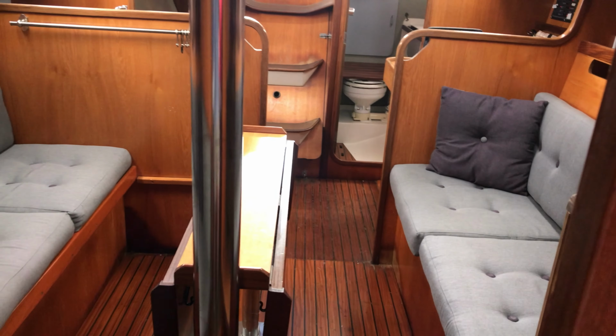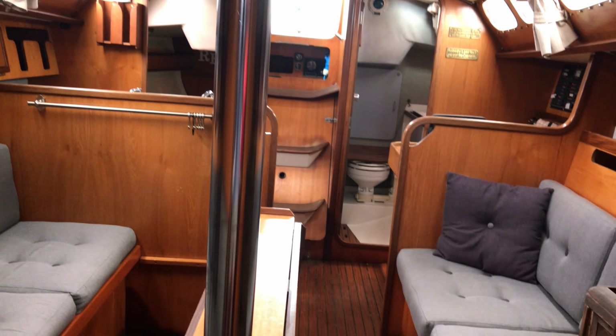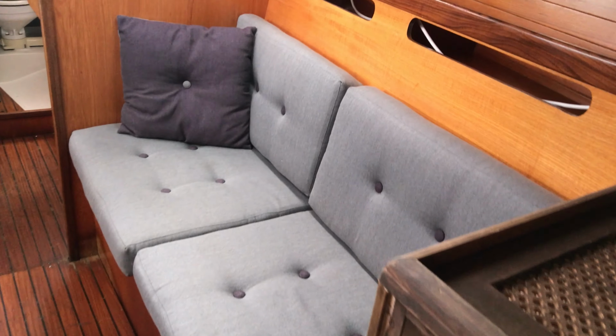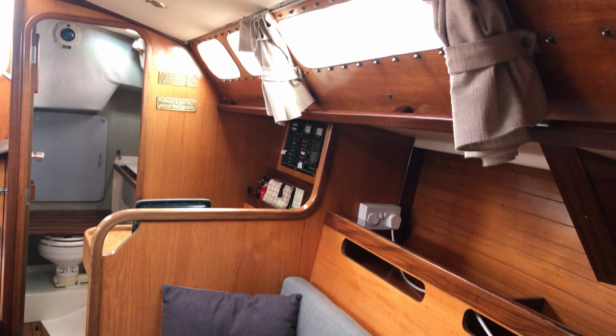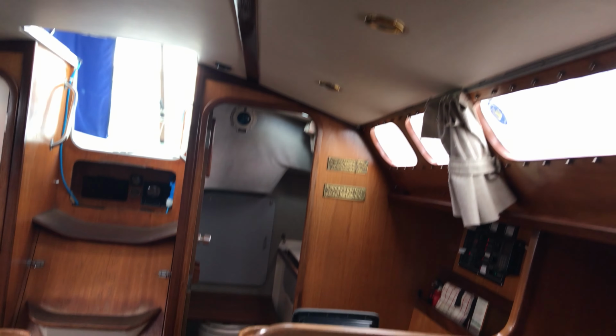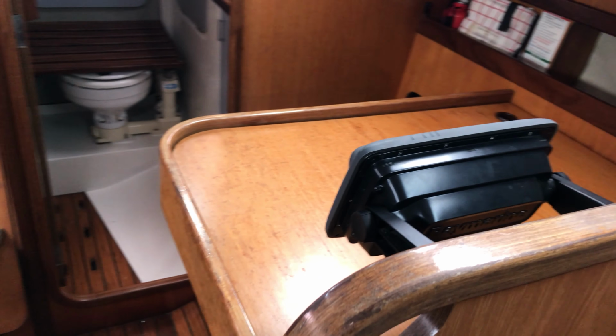So I'll just have a look at the saloon from the forward cabin, and doesn't it look nice? Plenty of room down here, feels nice, feels wooden, feels warm, and it feels cosy, and it feels nice and safe too. Windows could do with a bit of attention on this boat. Nice curtains, headlining looks good too. And then let's move aft, and we're looking at the navigation area.